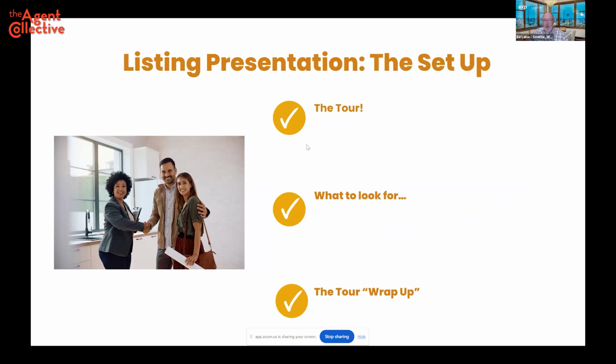Now we're going to tour the home, right? So what you want to do is walk in, set your laptop bag down at the kitchen table. And by the way, choose your seat carefully, right? In some cultures, you will lose the listing if you sit next to the wife. So recognize that and choose the seat carefully.